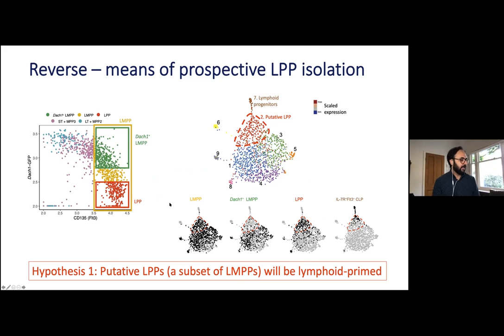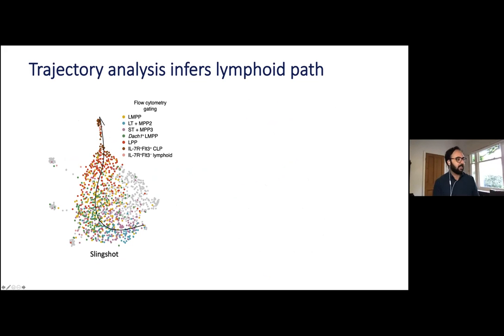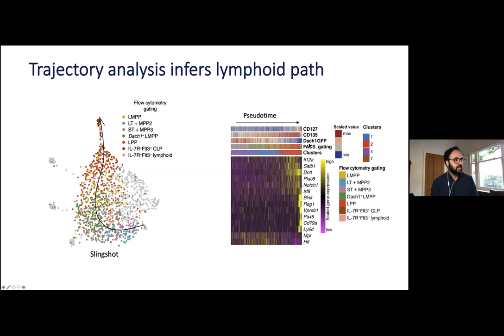Oh yeah, and sorry, the second hypothesis when we did trajectory analysis was that these LPPs, which are here in this red fraction, precede the brown cells here, which are common lymphoid progenitors. So our hypothesis was, one, that the LPPs are lymphoid prime, but two, that they give rise to lymphoid cells via a CLP intermediate. Okay, yeah, so that's written here. Hypothesis 2, LPPs give rise to CLPs en route to lymphoid generation. So let's first validate hypothesis 2.